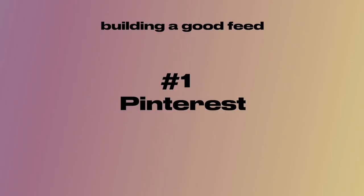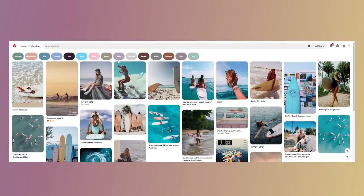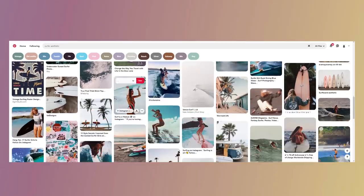My tip number one for building a good feed is using Pinterest to generate images and content that can get you inspired. You don't need to take all your photos. I'm pretty sure half the photos we took or posted weren't ours. It was all on Pinterest. So my best example is type in any word that represents who you are and then aesthetic next to that word on Pinterest. You're going to see a bunch of images, a bunch of inspiration that will help you get excited about what to post. Trust me, this is how I built my personal Instagram page.